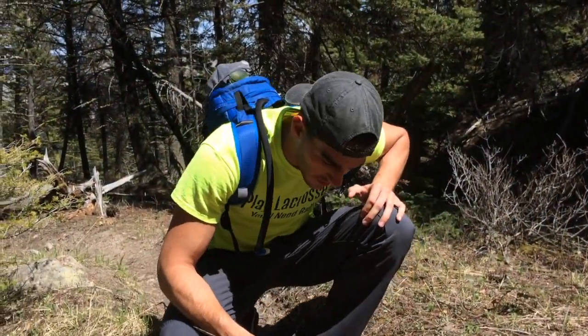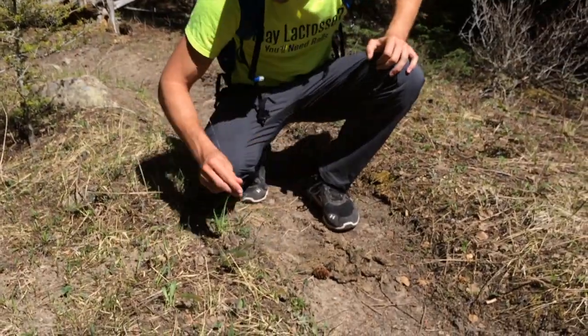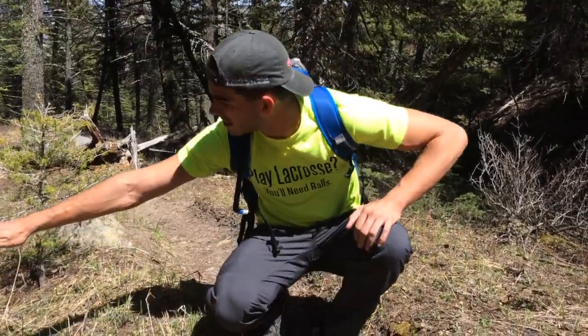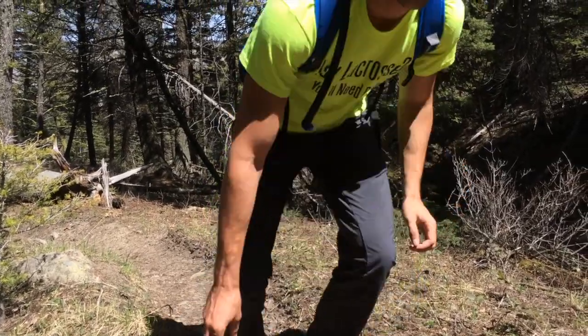Alright, what we've got here is more scat. And as you can look in it, you see a lot of grass. This indicates this animal was grazing around this area. As you can see, there's tons of grass around. I would guess it's either an elk or a bison. This is another part of Yellowstone's gold.